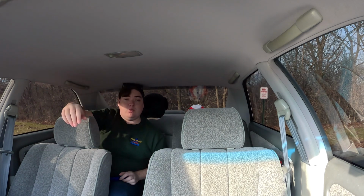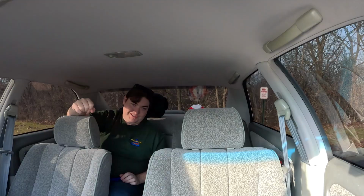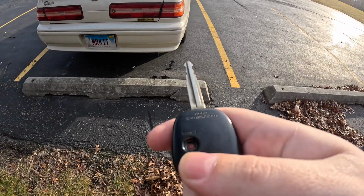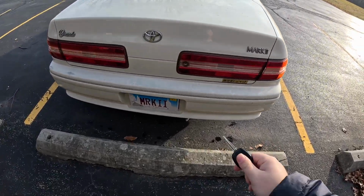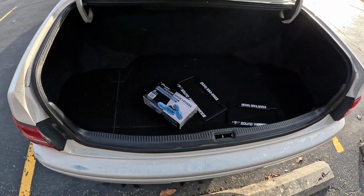However, let's hop out. We'll take a quick look at the trunk and cargo space, and then we'll talk about the looks. All right, we're on the back of the Mark II. Now, we do have a trunk button. However, the actual button part is missing on the key fob, so I can't really hit it. But we do have a little unlock right here. Pull it up, and here we are.